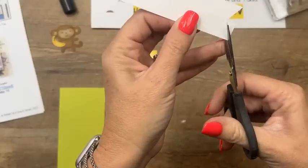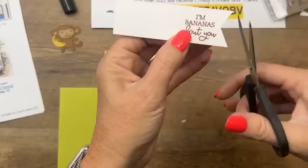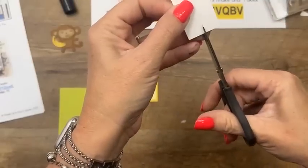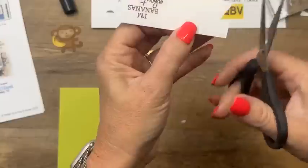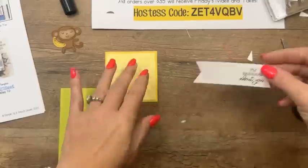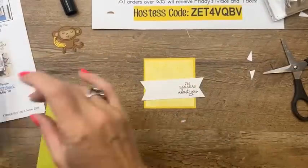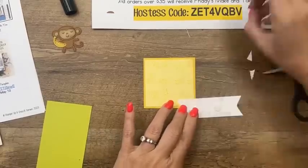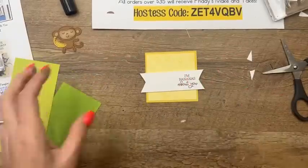And then from each corner to that little piece that you cut, that one wasn't very straight. Let's try this again. There we go. Little slit. And then you can just cut up to the middle like that. Okay, so we're gonna adhere this across the middle of this yellow piece. Like that.